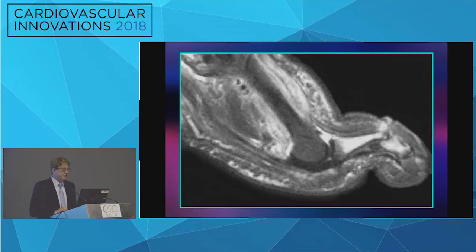Okay, so let's look at some images. This is a typical fat-suppressed water-weighted image, and you see significant marrow edema in the proximal phalanx and distal phalanx on the sagittal image. There's an ulcer tract, which is where our little arrow is coming in here. And so we have secondary signs. We don't have a lot of cellulitis here, but we have massive geographic inflammatory changes of the marrow.